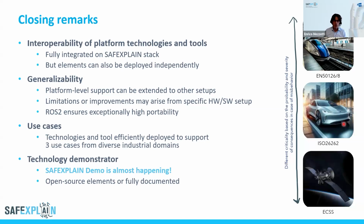ROS2 in particular ensures an exceptionally high level of portability of the solution, and we are able to cover three different use cases from diverse industrial domains. We have use cases from railway, automotive, and space, each with a different criticality level based on the severity of the consequences in case of misbehavior of the system.